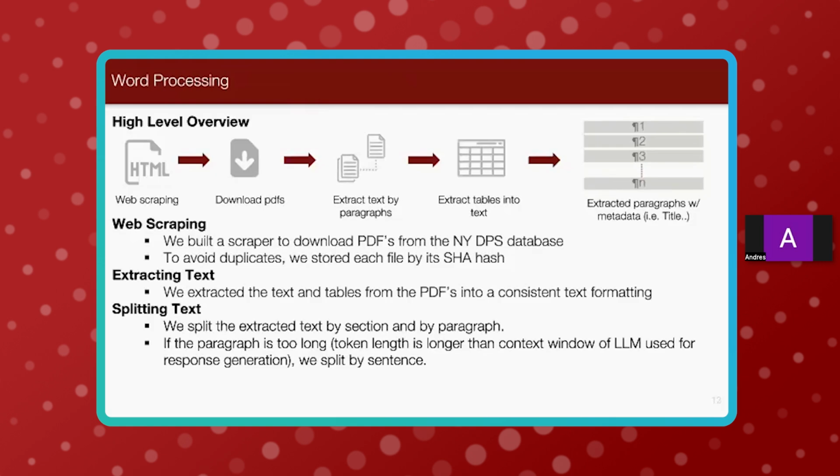We begin by downloading PDFs from the NYDPS database using a web scraper. These documents are stored locally in our repository for further processing. To avoid duplicates, we store each file by its SHA hash because there are many repeated file names in the database. Next, we extract text from these PDFs, dividing the content into paragraphs.